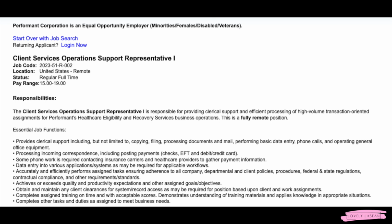It's full-time and has a pay range between $15 and $19 an hour, so it is an entry-level job, and you aren't required to have any experience. Of course, experience is preferred, but it's not required, okay?